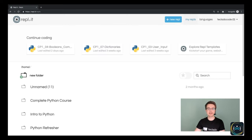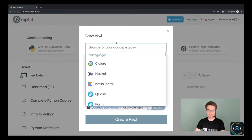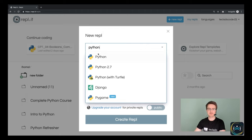Once you have logged in to Replit, you'll see something more or less like this. At the top right, you'll have a button to create a new Repl, as well as your Repls, which should be empty for now, languages, and your profile. We're going to click on New Repl. Here, we're going to select Python. Notice that there's a bunch of different Pythons, including an older version of Python, as well as other frameworks and things like that. We're interested in just normal Python.